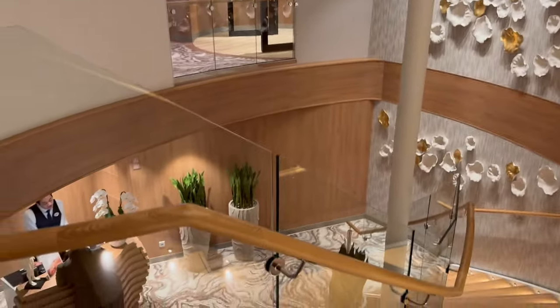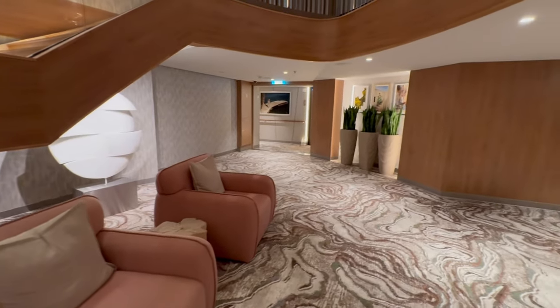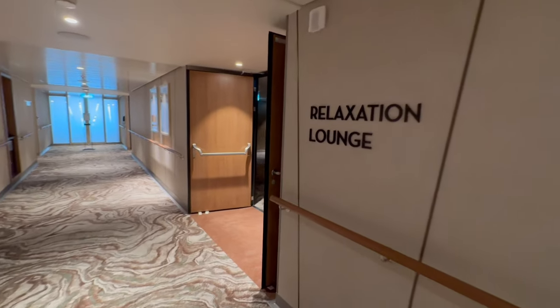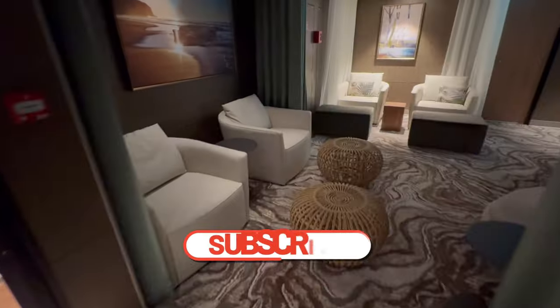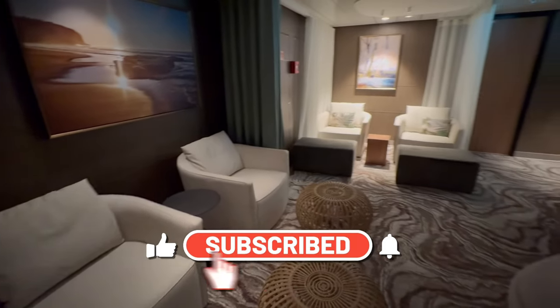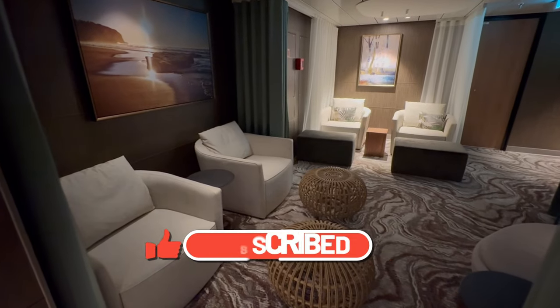All right, so here we are headed down to deck 12 of the spa. Now keep in mind it's deck 14 and deck 12. Just a quick fun fact, most cruise ships do not have a deck 13 because it's considered bad luck. But you have your treatment rooms located there if you're gonna get massages and different things. And here's a relaxation lounge for you to relax in before you get your treatments or your massages done.